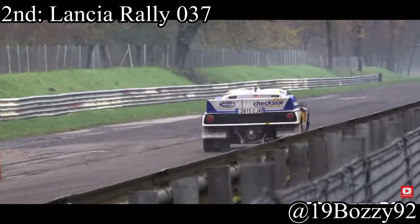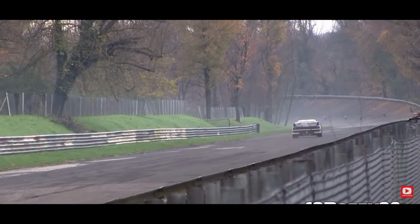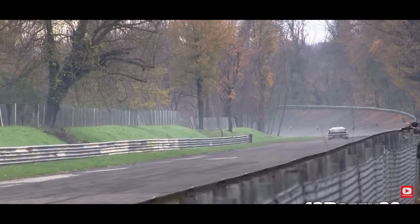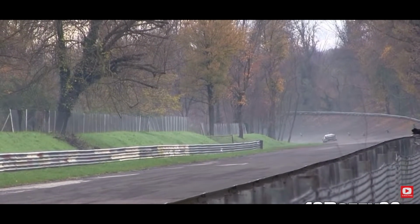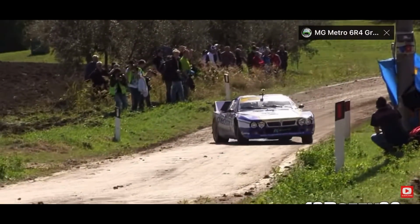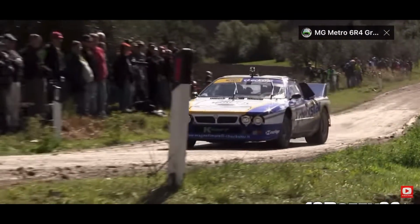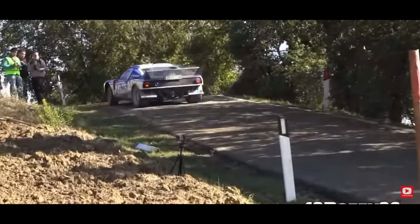I hope I made it up to you guys that like Lancias so much, because second place, in my opinion, is the Lancia Rally 037. I almost said Delta again. Lancia, whatever, I hate that word, but that car, the Rally 037, is sick. It doesn't look like any of the other cars on the Group B rally roster. It looks like a race car. It looks like a car that is built for a track.